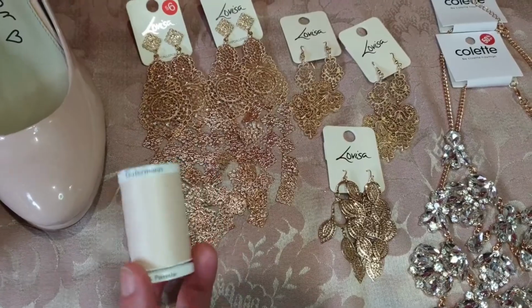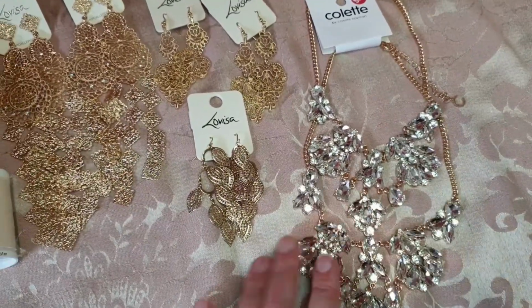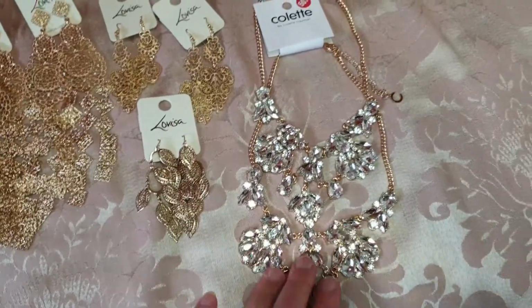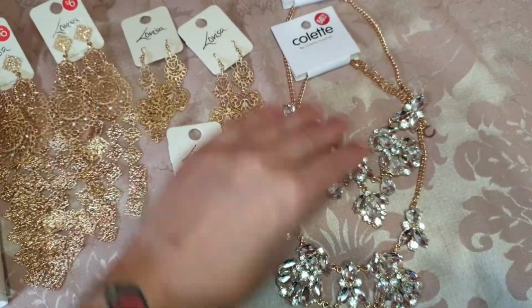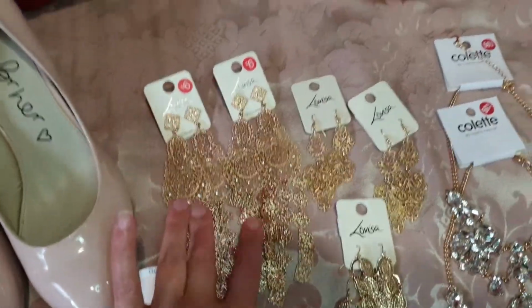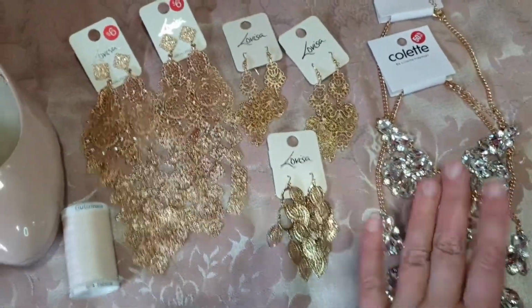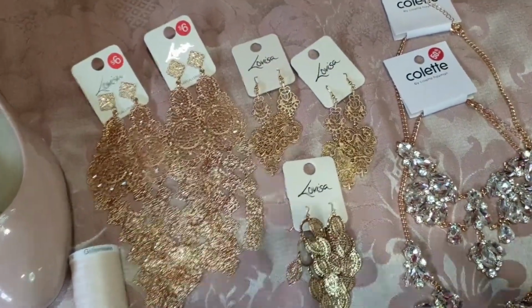life a lot easier. Then I got these two necklaces from Colette, which were half price, so that cost me $25 for both of those. I thought originally I was going to use those on the headpiece, but then I found these earrings in Lovisa, and I think these would actually work better. So these I'll just keep for something else. They'll get used, they'll just go in my stash.